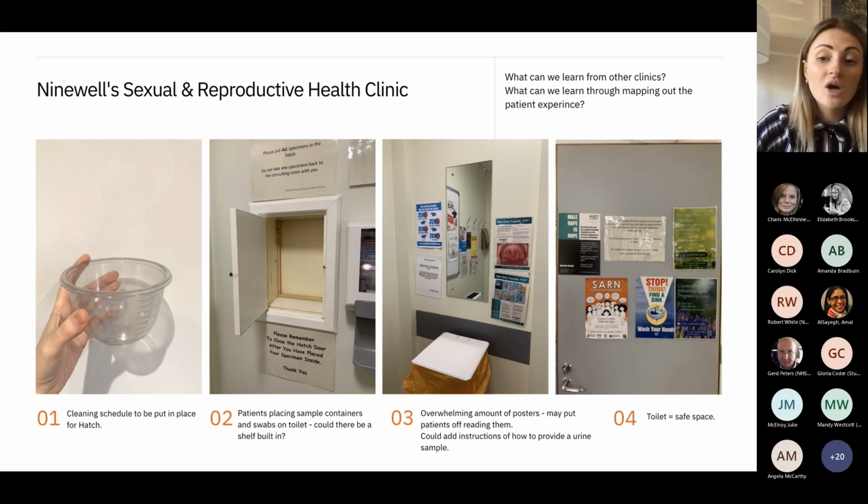The second one was that we realised there was nowhere for patients to put their urine samples.